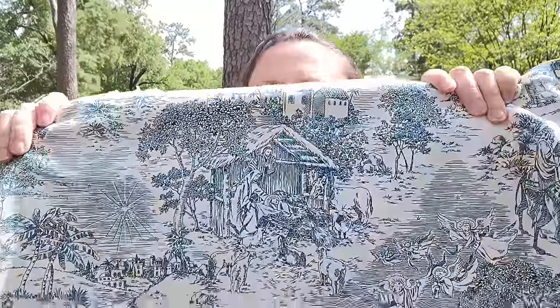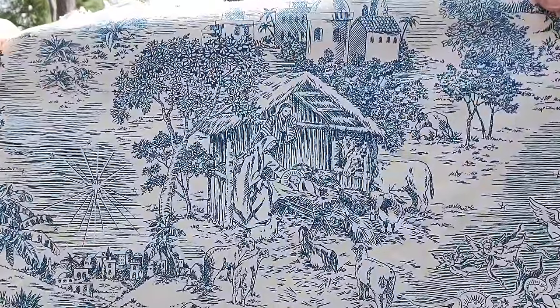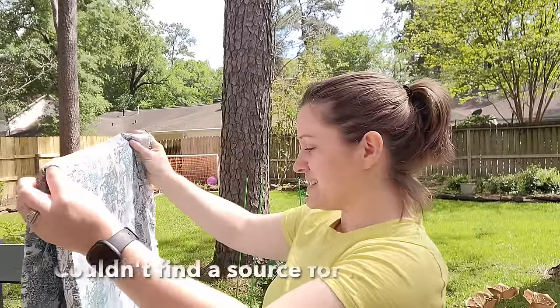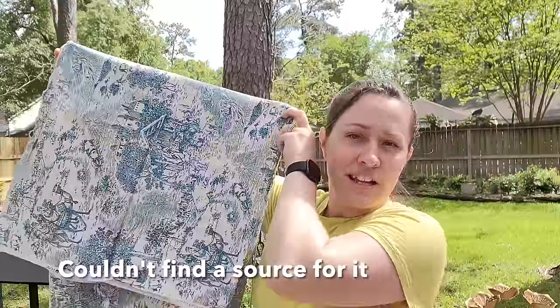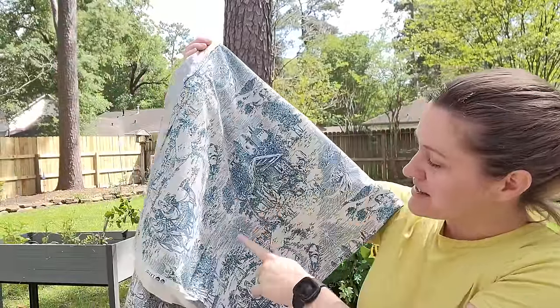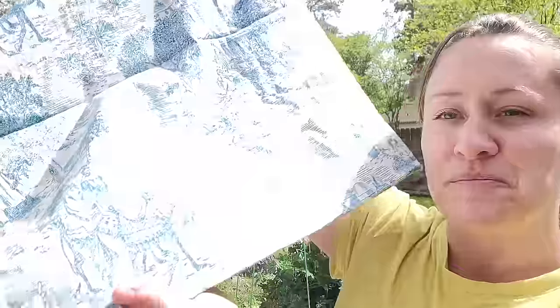There's literally a nativity on it. Here, let me find it. How neat is that? I don't know where it came from. I'll have to look it up, but that is so cool, and it is so pretty. You'd never be able to tell from far away that's what it has on there, but it has all the wise men and the star and everything. Look.